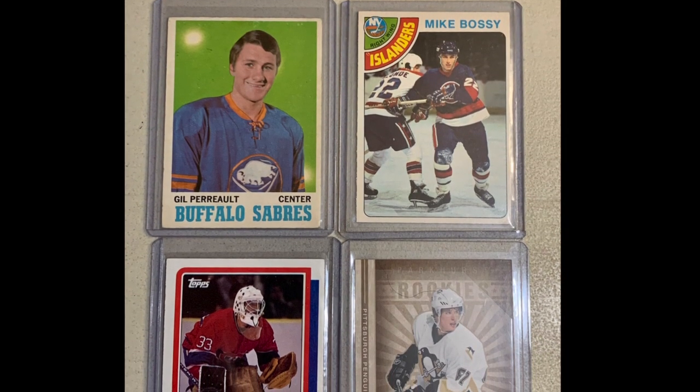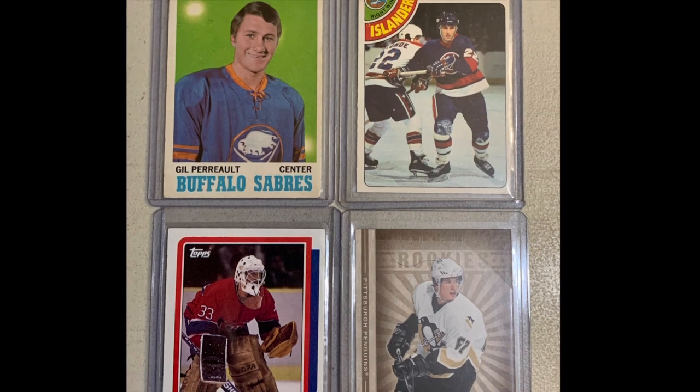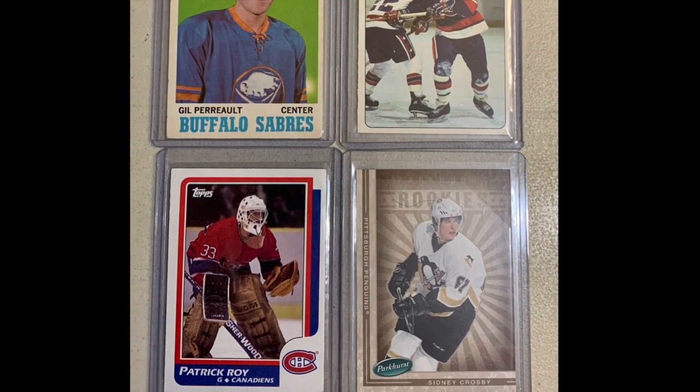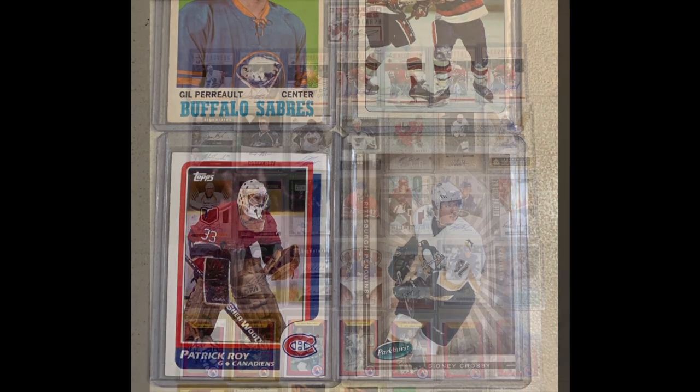Found a few nice ones still kicking in the old collection. Rookies here of Gilbert Perreault, Mike Bossy, Patrick Roy, and a Sidney Crosby Parkhurst rookie. Not one of the high-end issues, but this one is really sharp, so I might send it in for grading.